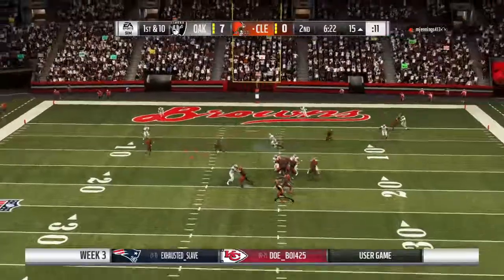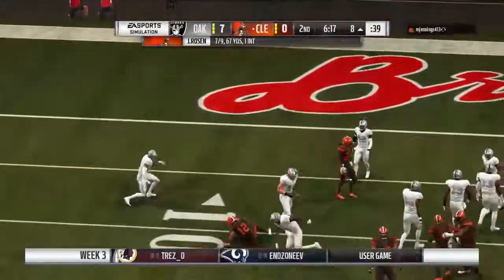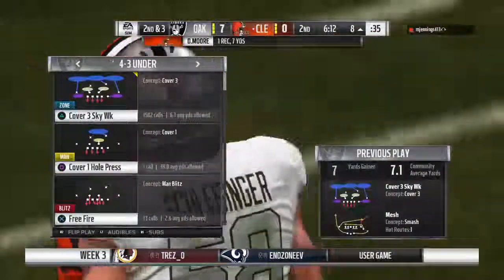Inside the red zone here. They'll look to throw. And he's got the hook up to Moore. And he's able to work it here to the 8-yard line. 7 yards, the pickup on the pitch and catch.